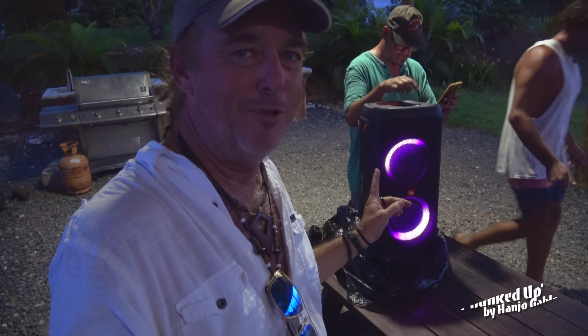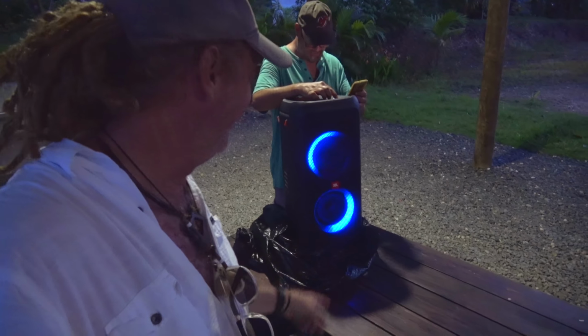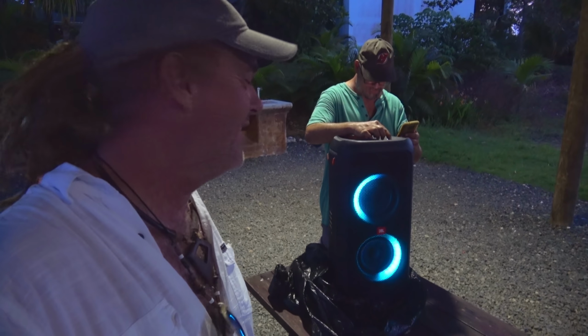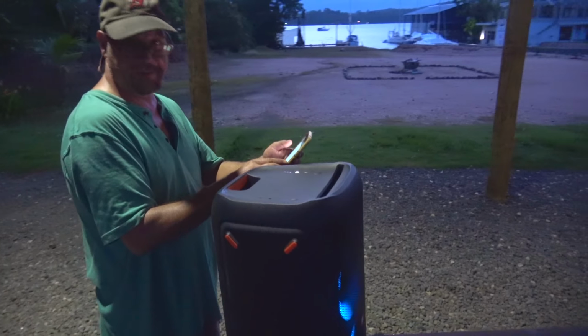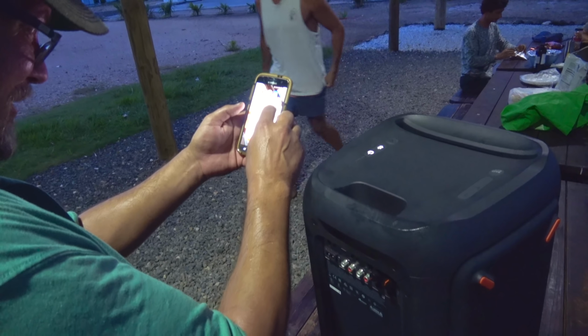What the hell is that? Now that is a Bluetooth speaker. What the hell is that? Man, I'd like to know how long that thing can run. It must have a car battery inside. Never used it before. See if I can figure it out. Oh, it's new? New to me.